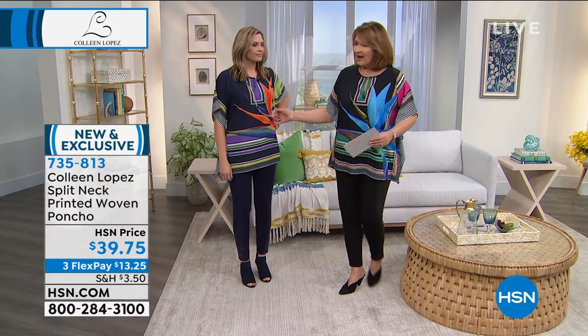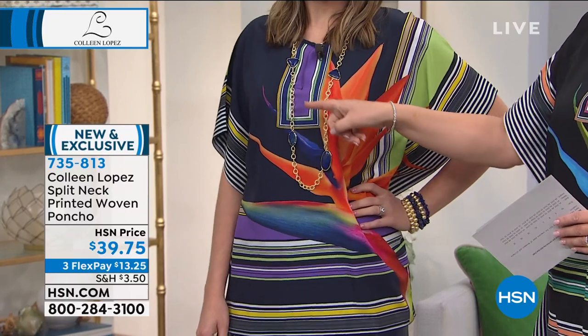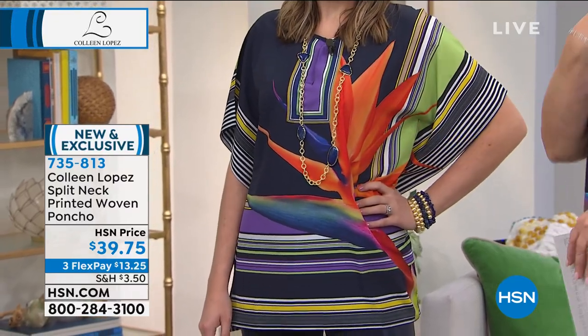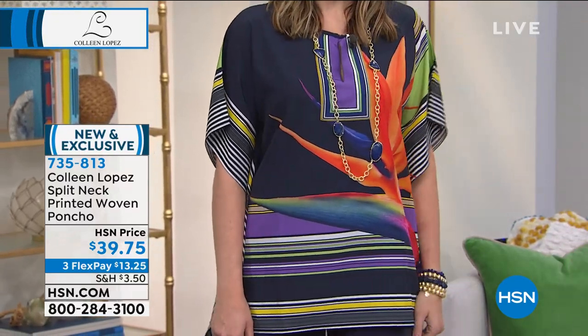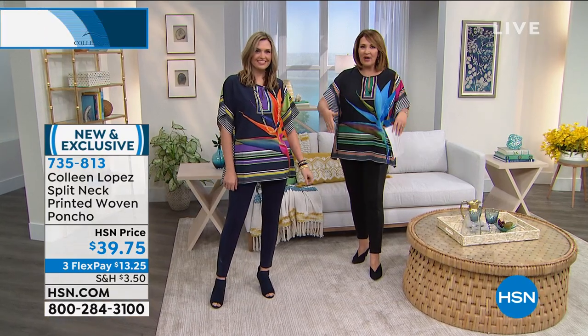And I love, she's wearing a Connie. This is Connie Craig Carroll. I love the long, fun necklace with the lapis. You can add necklaces. I had a big, beautiful jade necklace on with it the other day. It looks so good. So you can have some fun with it.